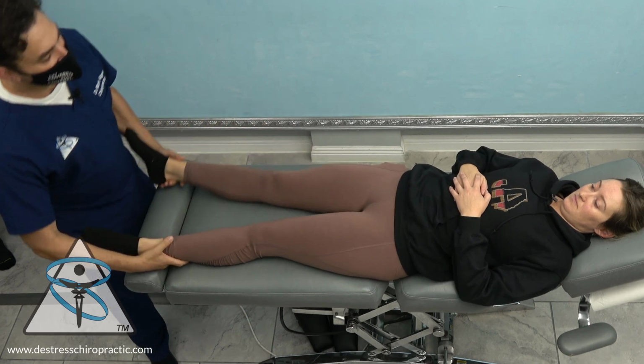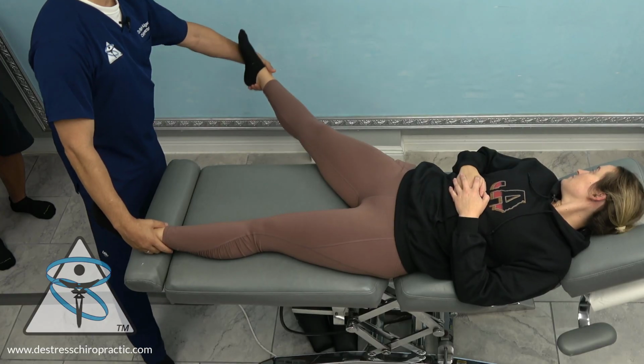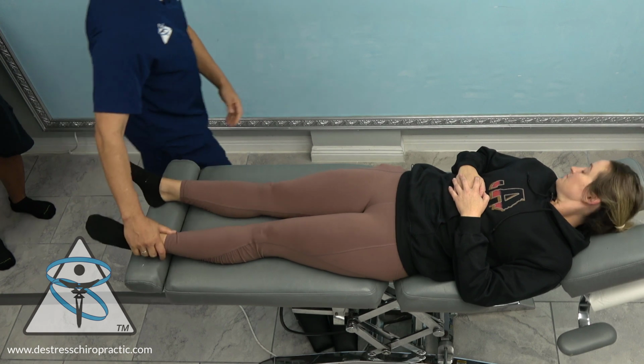We're going to do some more exercises in a second. Okay. Head right for me. These are our tonic neck reflexes. Push out. Should be strong, and it's not here. Try again. Go. So we're going to go look at her neck.